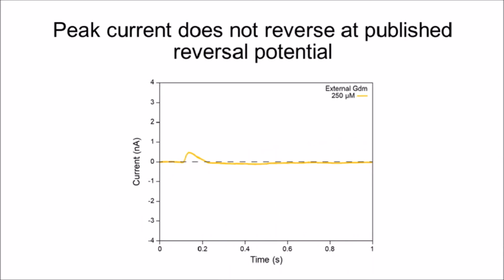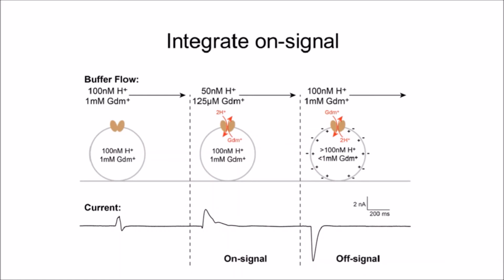So this is the guanidinium potential where we would expect to see a null current. What you can see is that there is this initial positive current that's then followed by a little bit of a negative current. So what we thought might be a better way of quantifying this is to just integrate the entire activating current section, so basically what we see between these 2 dotted lines.